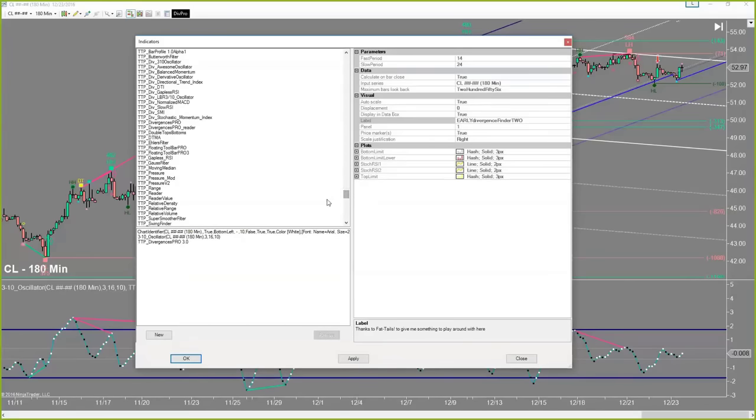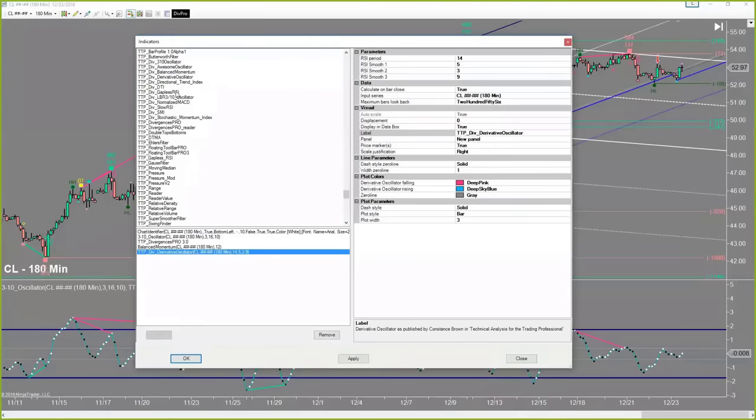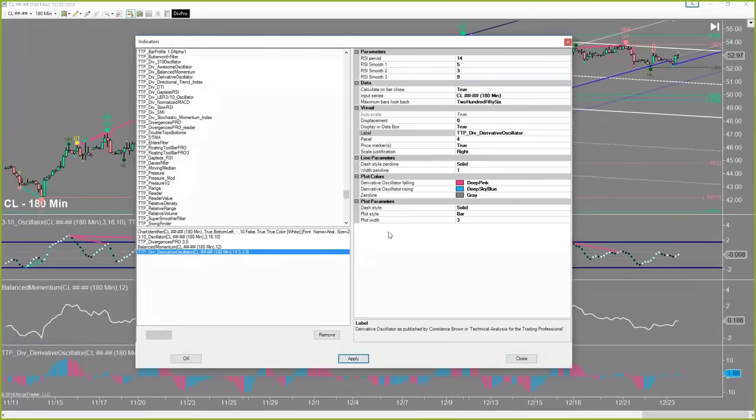But most of your, well, let's say the balanced momentum or derivative oscillator, when they're unbounded, the scaling is determined by, I think the derivative oscillator is a little bit different. It's unbounded, but it has a kind of similar scale across different charts, I think. The scale is determined by the movement in price from one bar to the next and the actual price of the instrument. So that's what determines the scale here.